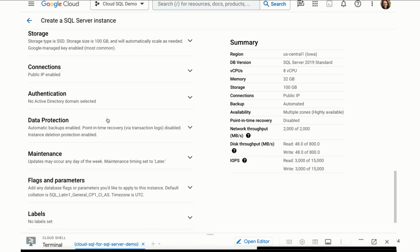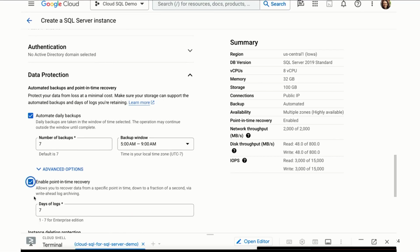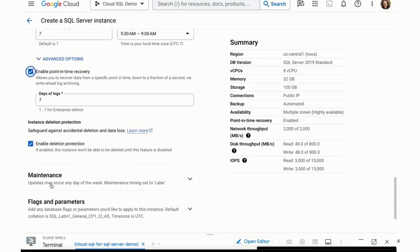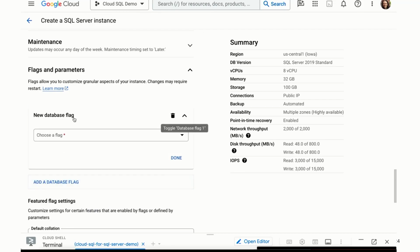A little bit lower down is where you can enable point-in-time recovery. By default, we take automated backups, 1 every 7 days. And you can also enable point-in-time recovery, which again will let you restore all databases on the instance, or you can restore a single database from that instance if you want to speed up the recovery time. And you can designate how long you want to retain logs for. So if for some reason you have a shorter retention period, you just need to be able to go back 1 day, you can do that designation here as well.